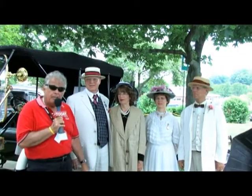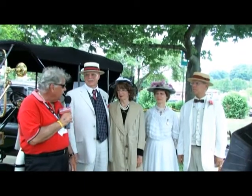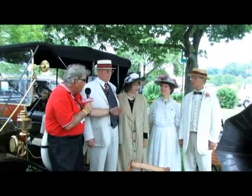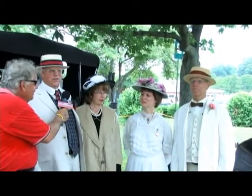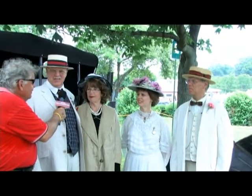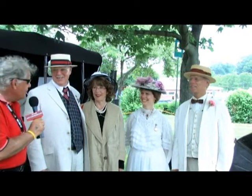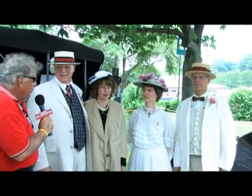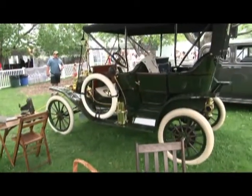Yes, we have Frank and Pat Wismer here, who own this beautiful Model T, 1910, I believe, a touring car, and their friends. Would you like to introduce your friends, Frank? It's Gwen and Parker Ackley, and they're with us to help create the ambiance of the early years of the 20th century. You're making me feel young, I'll tell you. You're dressed absolutely beautiful, and this display is gorgeous, and this car is something special, I have to tell you.